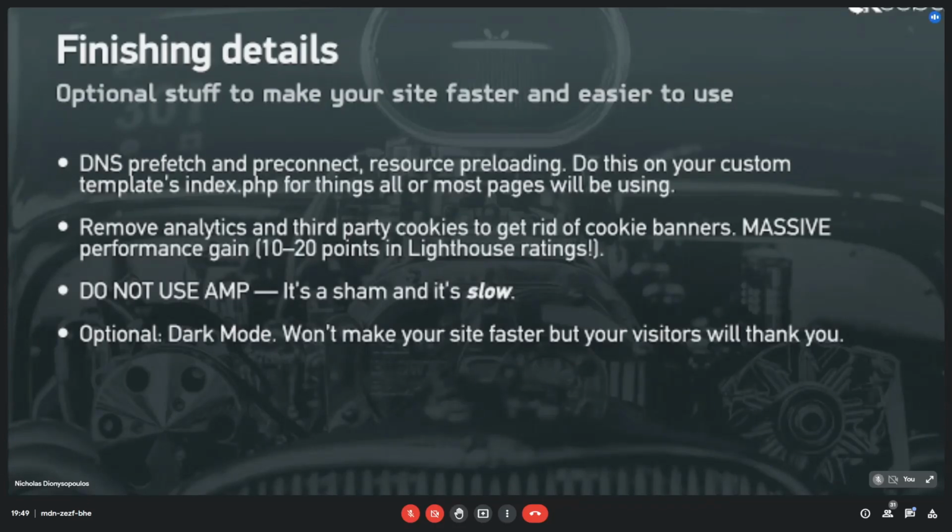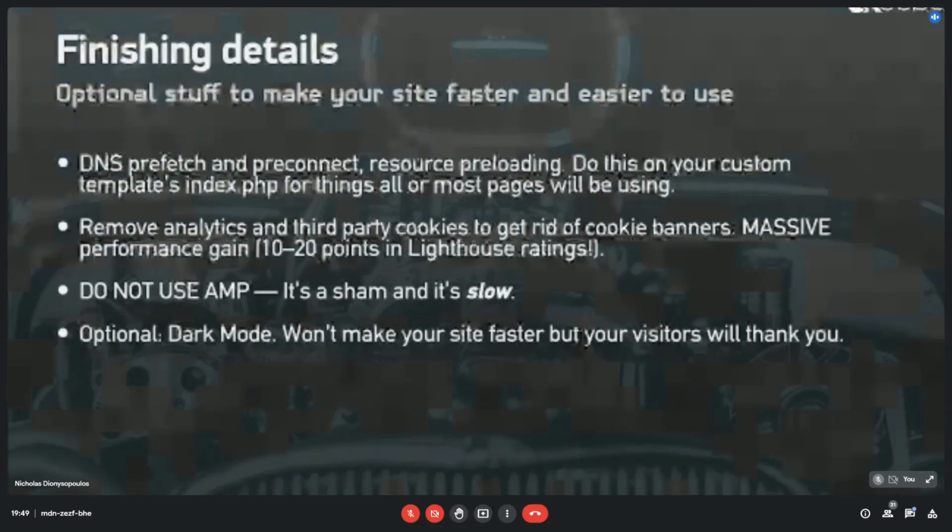If you don't really need analytics, try and remove them. If you remove analytics, you're not just removing a slow script. All analytics scripts are rather slow. They need to ping a third-party server with your visitor's information, right? But it will also allow you to get rid of cookie banners because you will be no longer using any third-party cookies. If you remove the cookie banners, you're actually making your site much faster, not because it takes a lot of time to show the banner and it also annoys the user and whatnot, but also because those banners, the way they are rendered, they make the page rendering slower.